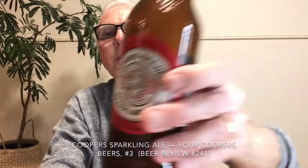Again, this is called Cooper's Sparkling Ale. Give it a try. You should try this once, I think, at least, and see what you think about it. Okay, and let me know what you think.